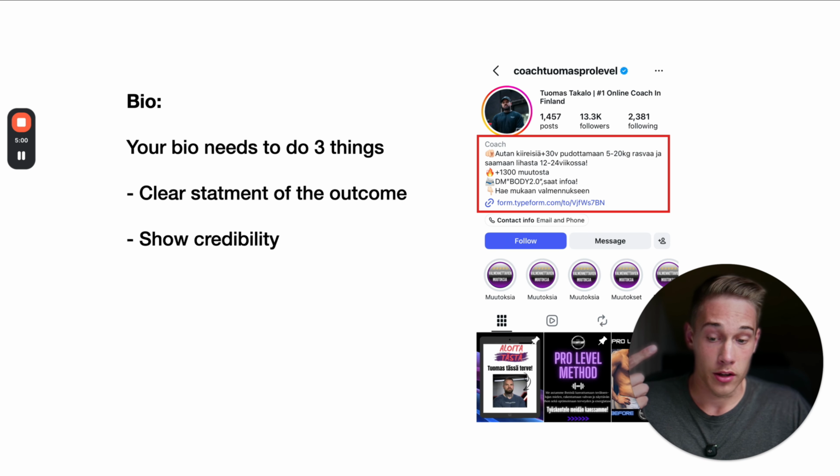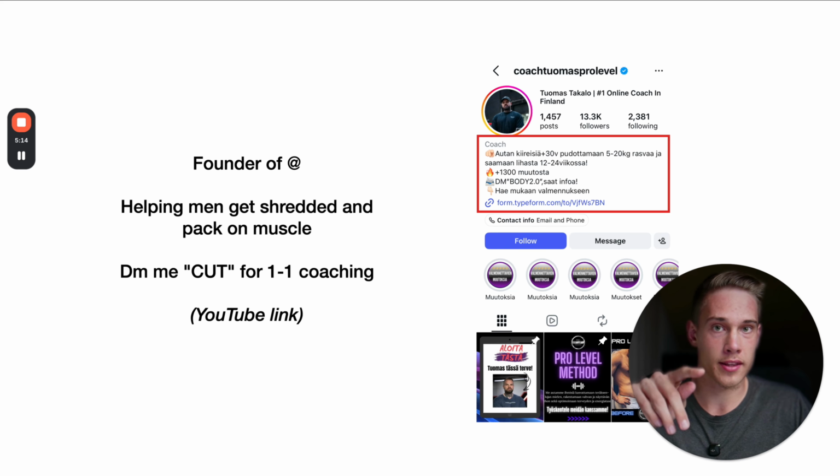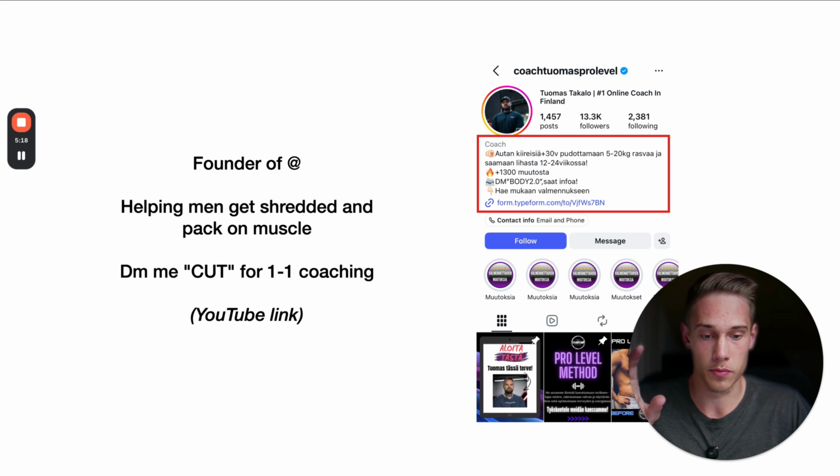In the first line, you want to say founder of, and then you can tag your company Instagram profile, which includes all the testimonials, results, social proof. It's just great positioning, and they're going to see you really as a leader. Whenever it says founder of something, you're perceived well.